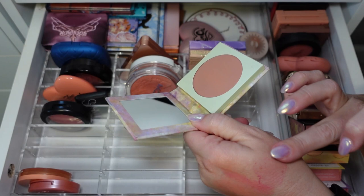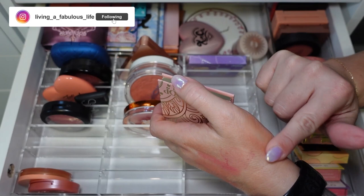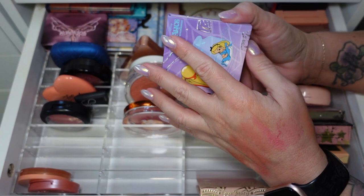I think I'm gonna pass that on. Love Story from ColourPop. I'm keeping that one. It is a peachy shade. I need to put that at the front. And this one from Alice in Wonderland in Oh Dear. Yeah, I'm keeping that one.